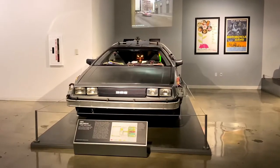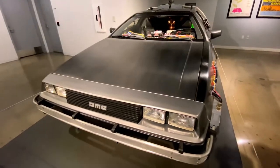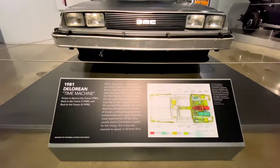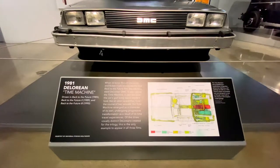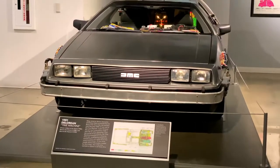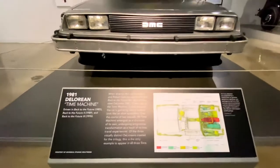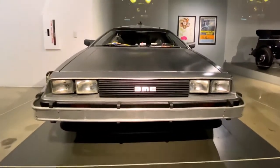This is the Holy Grail, the 1981 DeLorean Time Machine, driven in Back to the Future in 1985, Back to the Future 2 in 1989, and Back to the Future 3 in 1990. This is the original A car, fully restored to its former glory.